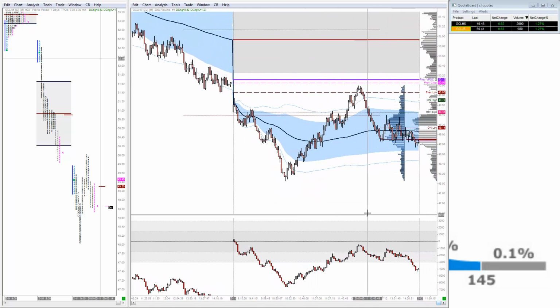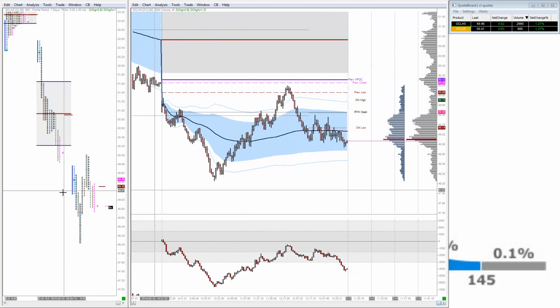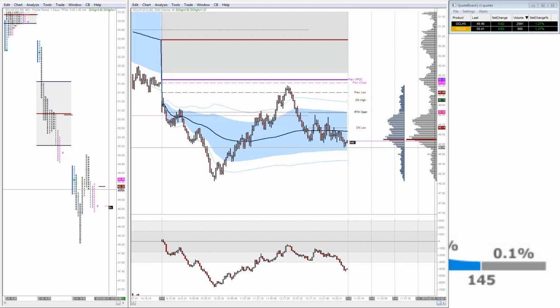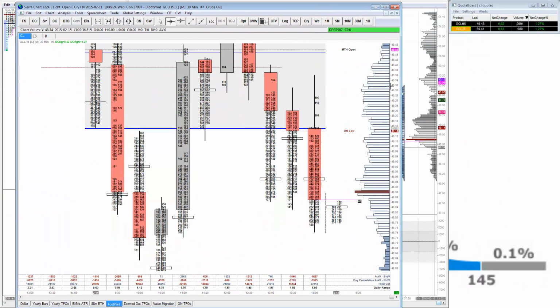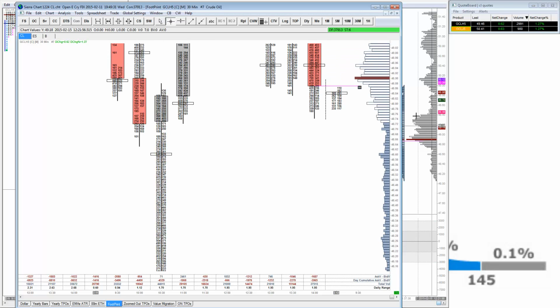So again, it's just understanding that balance for imbalance scenario, and understanding the end of one auction and the start of another. And this was just a huge spike down, and we see buying, absorption, and we finished the bar very, very bullish on that 30-minute auction here. If you look at it, we spiked all the way down, and we closed all the way back up at the high of the bar. So that's a very bullish sign.